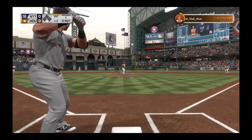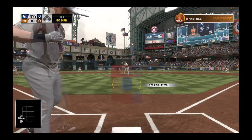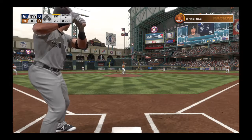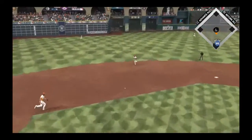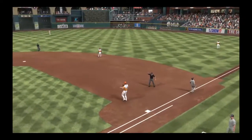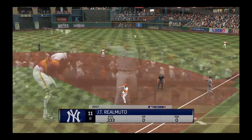Here he comes again, 1-2. Ooh, good changeup, just missed inside. 2 balls, 2 strikes. He's ready with the 2-2 pitch. Hit on the ground to short. Backhanded. Throw beats him by a half a step. He almost beat that out.